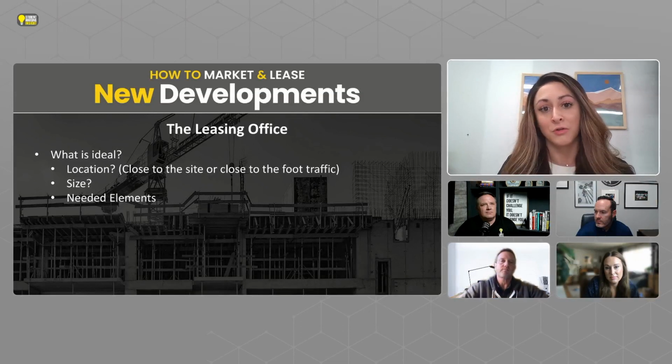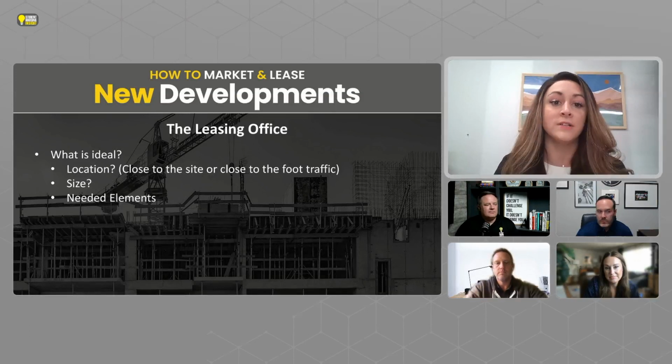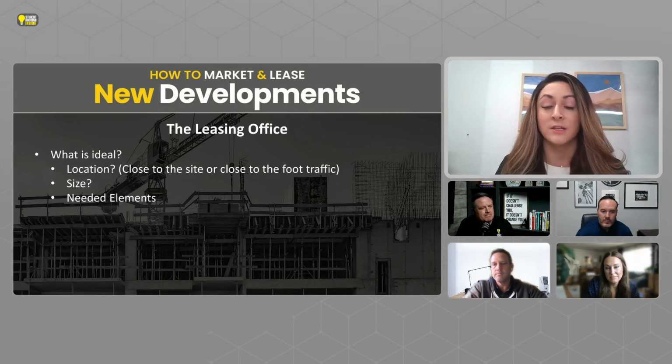CA Student Living has done a really great job of this, and we're fortunate to have such an awesome design team. What we've done is take elements of our future building spaces and the renderings, and actually put them into our leasing offices.